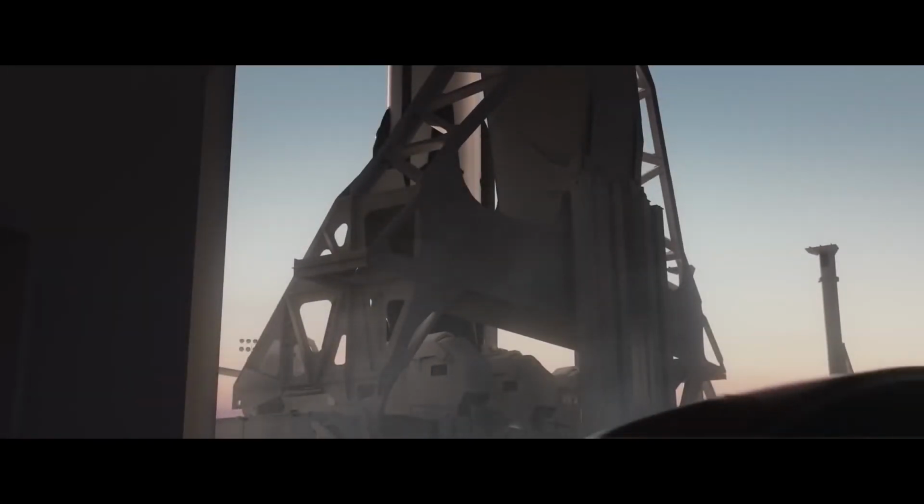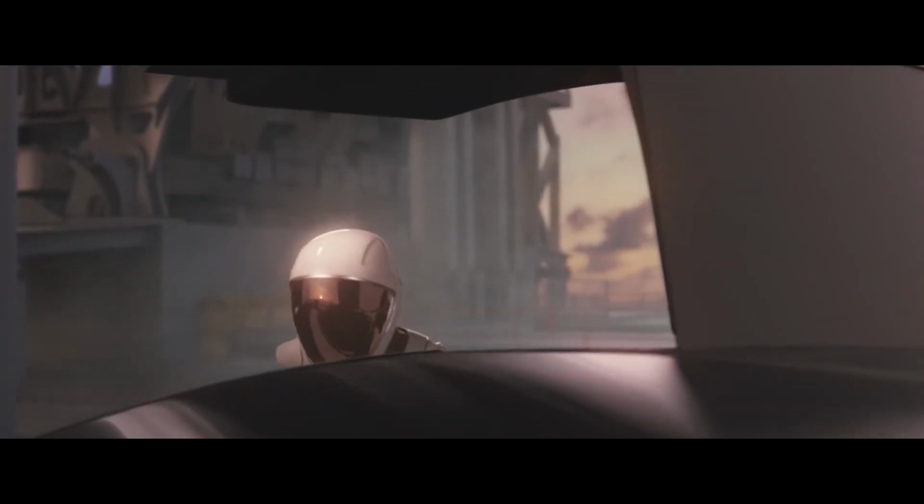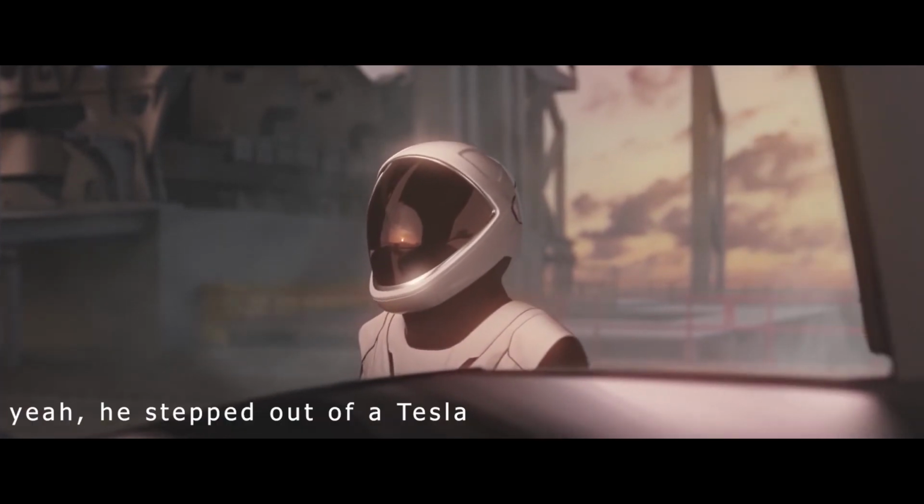In 2014, NASA announced that SpaceX and Boeing had been selected to provide crew transportation to the ISS. Dragon was the most inexpensive proposal.